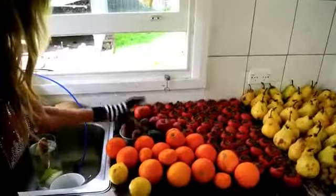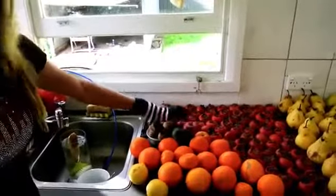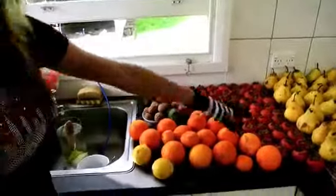And then we've got some nuts here. I don't really eat much nuts, but this is kind of like the fat that I'd eat in a week. Probably the most is avocado and walnuts. So that's per week, that's all I'd have. And some citrus, but that's not all the citrus I'd have.